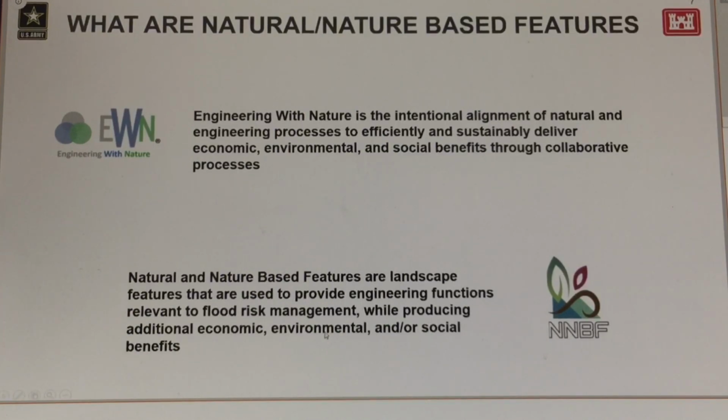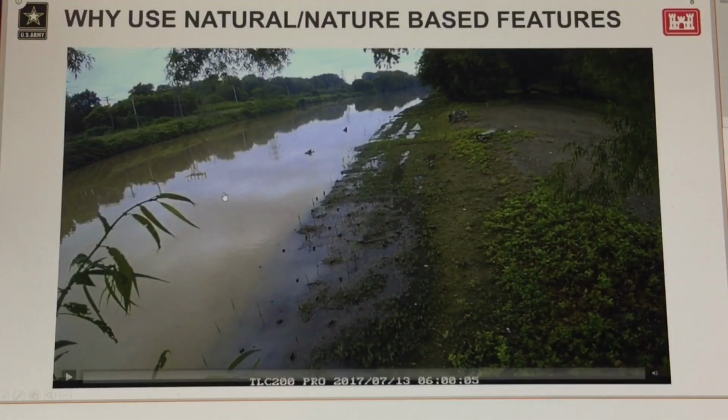And natural and nature-based features are just those things that we actually build that provide a structural function as well as producing other benefits in terms of economics, environment, or social, right? So we're trying to work with nature, do the right thing, provide both economic and social benefits along with our structural benefits. Okay, and again, why use natural-based features?